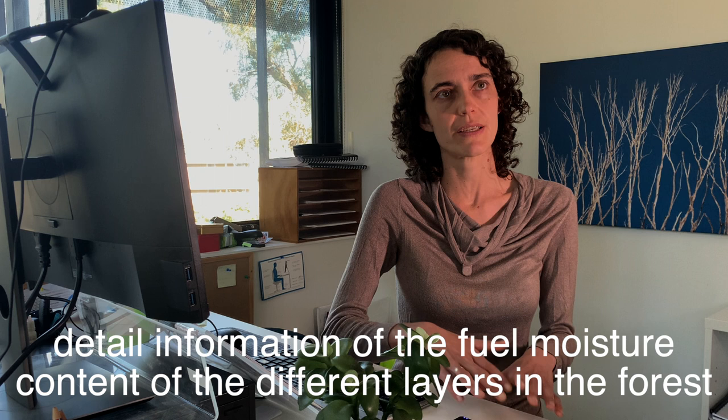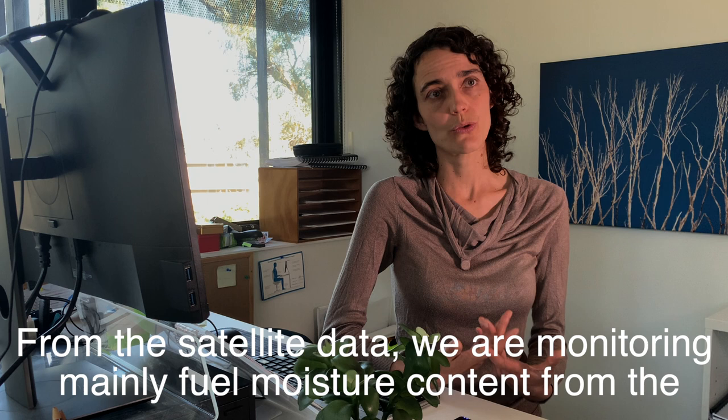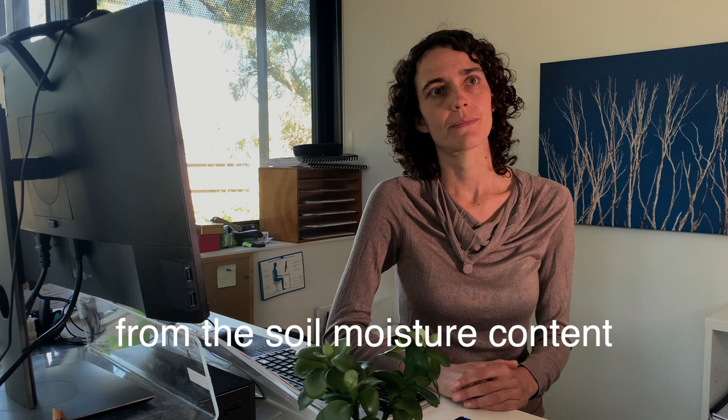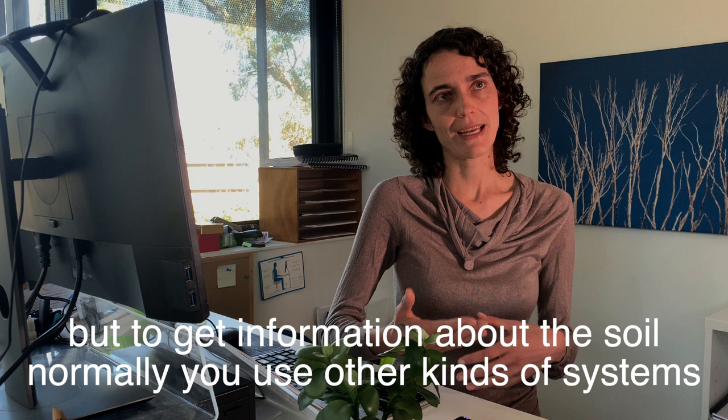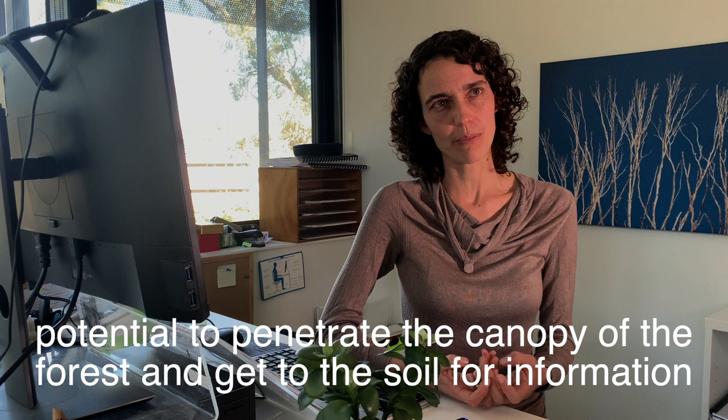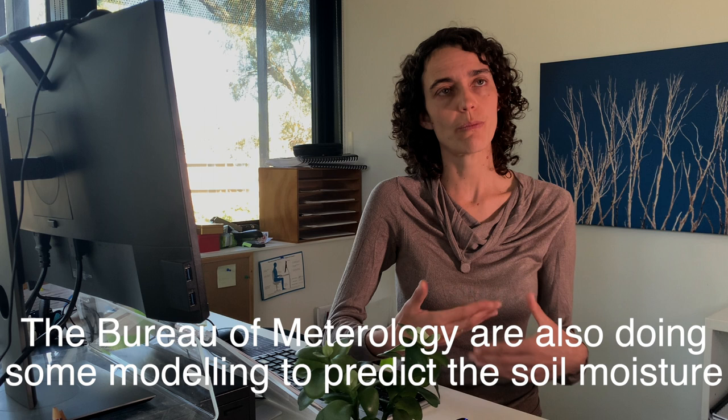Yeah, with the satellite data, we are monitoring mainly fuel moisture content from the living vegetation. So this is the trees, the shrubs, and all kinds of fuel that is standing and living. The modeling from the Bureau of Meteorology provides some predictions on the soil moisture content. The sensors I use for the fuel moisture content are optical based. But to get information about the soil, normally you use other kinds of systems like SAR or microwave, which have more potential to penetrate the canopy of the forest and get to the soil. The Bureau of Meteorology are also doing some modeling to predict the soil moisture content instead of using satellite data.